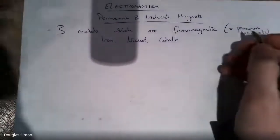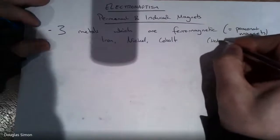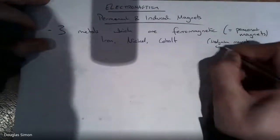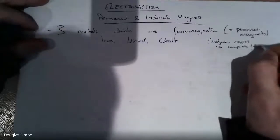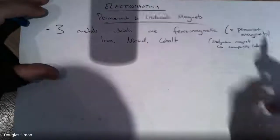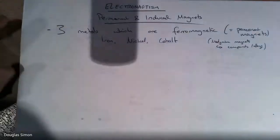Now, you might have heard of neodymium magnets, which are compounds, and you obviously know what compounds are, or I could say alloys. So they are a mixture of metals. I'm not going to go into detail about what these are made of, but they are a mixture of metals. These are metals on their own that are ferromagnetic.